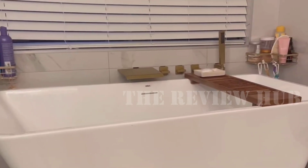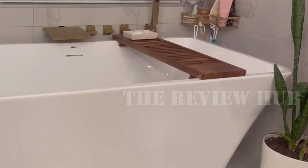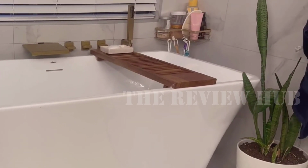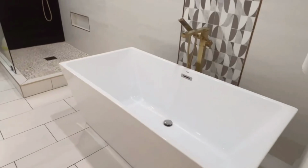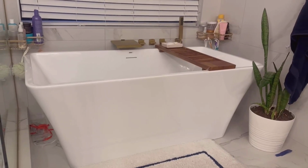This is the FerdY Sentosa 59-inch acrylic freestanding bathtub. And let me tell you, having this in my bathroom has really changed the way I feel about taking a bath. Just looking at it, you can see the modern rectangular shape and clean, crisp lines. The brushed nickel drain adds a nice touch, and the minimalist design makes my bathroom feel so much more open and inviting.